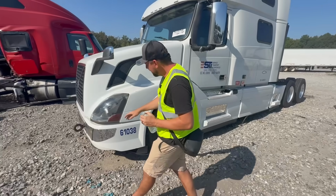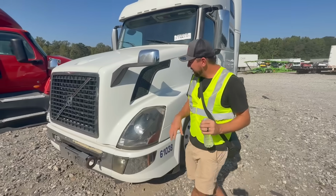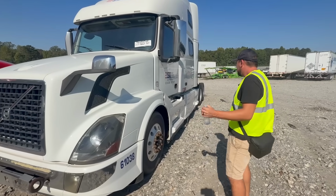I mean, check it out right there in the front. You can see the tow hook. So this thing is already being pulled, probably pulled over here too, probably not running kind of thing.